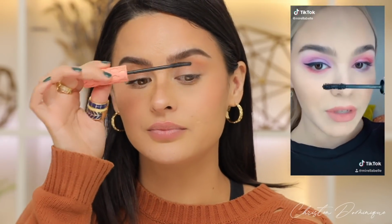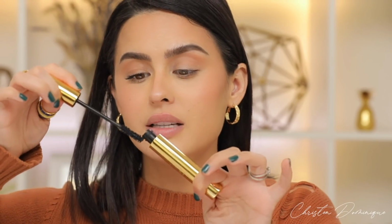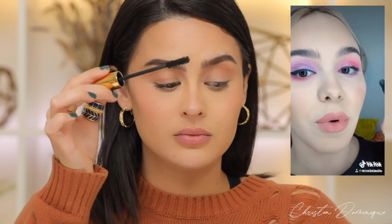Okay. I'm using Maybelline Falsies Lash Lift. Now I'm gonna use the Pat McGrath mascara because this has a really beautiful wand, and I just feel like our wands are matching, sort of. This is supposed to be a really good mascara. So I'm gonna try this one.